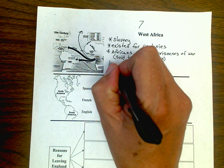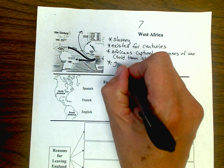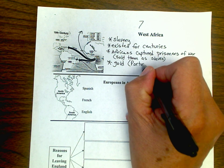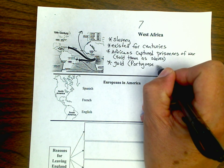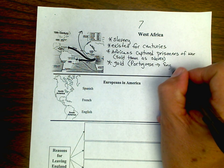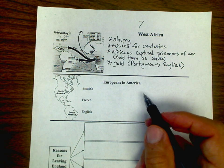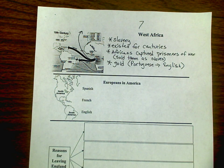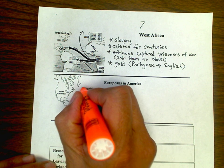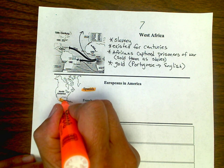Okay. Over here, they're also going to be looking for gold. And as I mentioned, first the Portuguese, and then the English are going to be using. All right, moving right along, I want you to notice that I'm going to be using a highlighter, and the Spanish are going to be in this area.